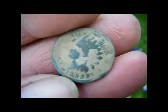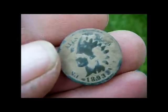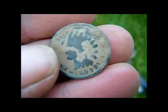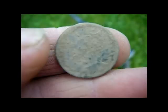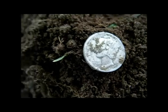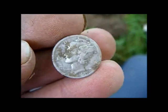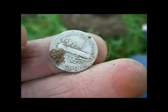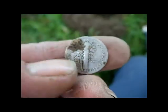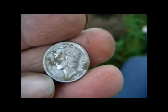Alright, still out here at the park. Barry just found an 1893 Indian. Looks a little worn, but we're still finding stuff here. Alright, found a silver. Finally, it's been a while for me. Looks like a 1919 mercury dime. Came up a real strange signal. On the open screen it was coming up at 2246.